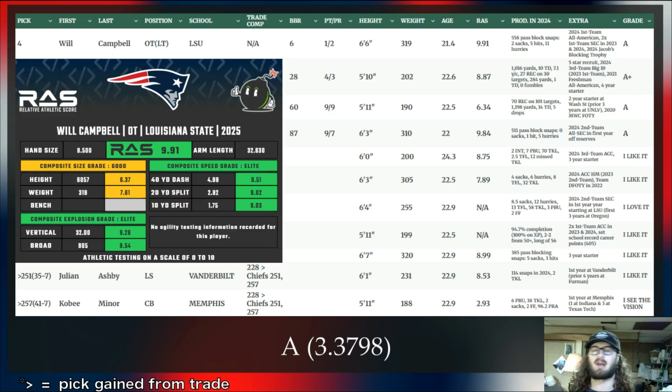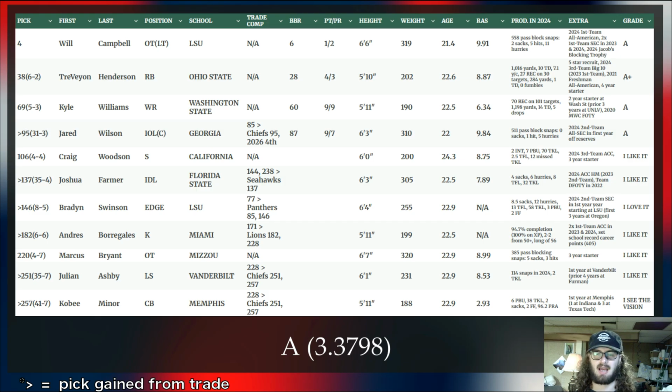This guy's been playing over at LSU forever. On 558 pass block snaps, he only allowed 2 sacks, 5 hits, and 11 hurries. A 2024 first-team All-American and a 2-time first-team SEC selection in 2023 and 2024. Also won the Jacobs Blocking Trophy, kind of a co-winner with Kelvin Banks out of Texas. That award for the best blocking player in the SEC. A very, very good player.